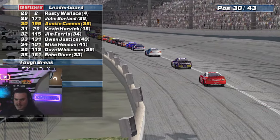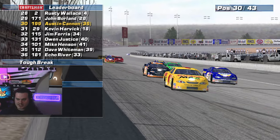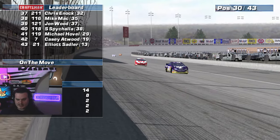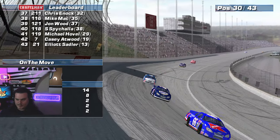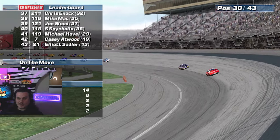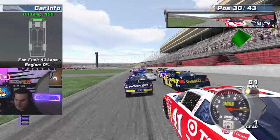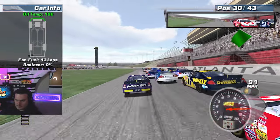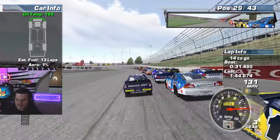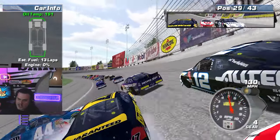So it looks like we have pretty much a fuel run to go. I would assume everyone can make it, but they all pit before I did the first time around. So, who knows? We are definitely gonna try and save a little bit. Get set, the race is going green. Yeah, so it says we're one lap short.